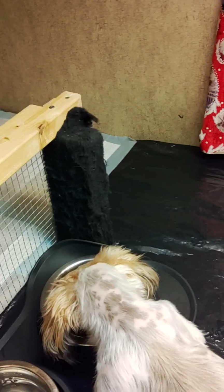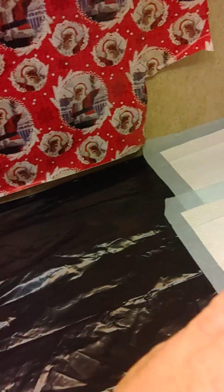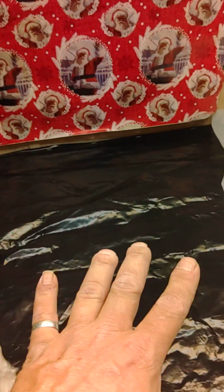Now what we're hoping for is that once they're mobile enough and they get used to pottying over here, we can get rid of these pads and they'll get out of the bed, come over here potty, come over here play. Not saying they won't play in the potty area too, but that's the hope, so that they will learn to get out of the bed, come all the way over to the pads, potty, and not potty on the plastic.